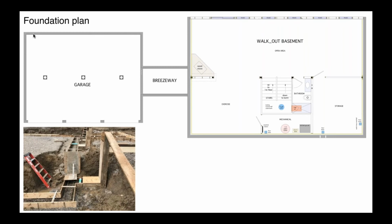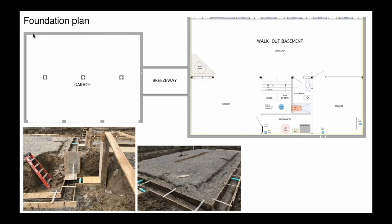Now, here's part of the work. We got dirty last spring. A lot of people got dirty. When you're dealing with walkout basements, you have step footings, so you have some deeper excavations, and of course, putting these footings in, you're working in the mud, but this is a necessary part of getting a good foundation on a house. So here's another view.